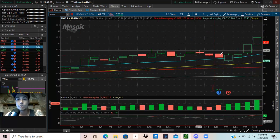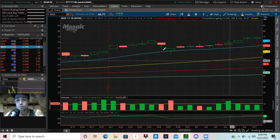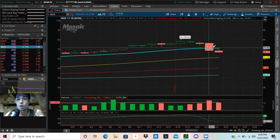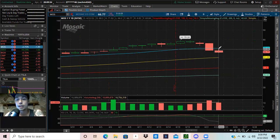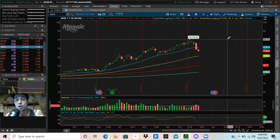So we see it break this one. It comes near the yellow one. It bounces there. We're holding it now. We're holding it. And boom, now we're breaking this one, and now it's resistance. So we have a potential buying opportunity coming up on the fertilizer sector and in a lot of the stock market as well.